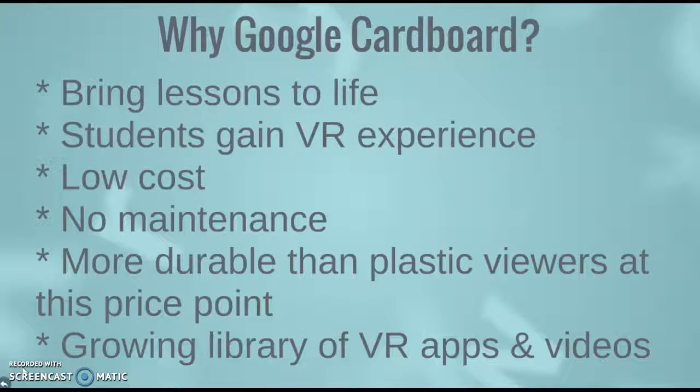It's at a low cost. There's no maintenance for the schools, nothing for the technology instructors to keep up with. It is more durable than plastic viewers at this price point. Plastic, if dropped, will chip and crack and break. Cardboard is pretty durable, and there's just a growing library of VR apps and videos for free, and this is just increasing on the daily.